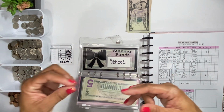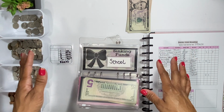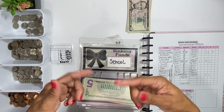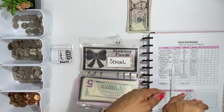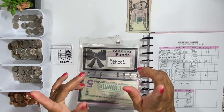But like I always say, you can do as many sinking funds as you want to. You don't have to do a lot when you first start, just do whatever makes sense. As you see, at first I had everything in there, but once you start getting a rhythm with it, then you can say, hey, I need to split this up. I need this to go by itself. That way you can figure out what is good for you.